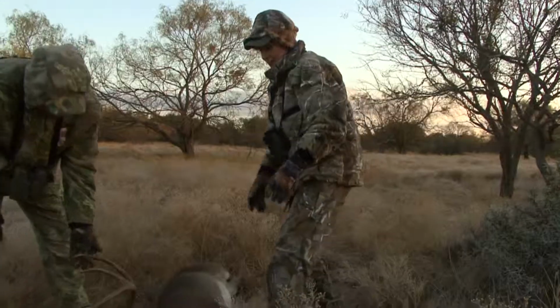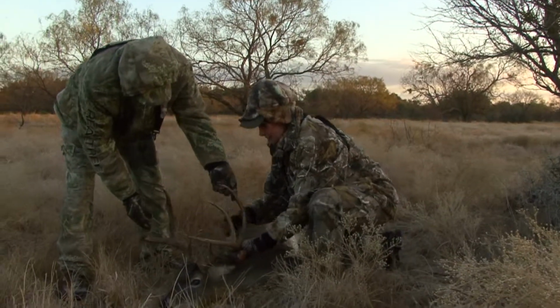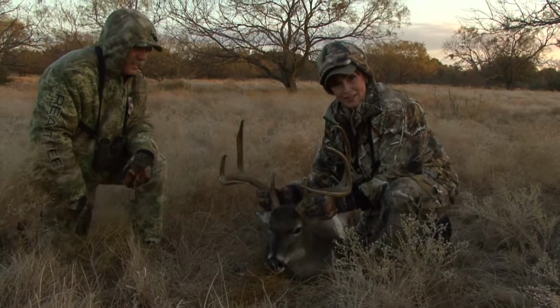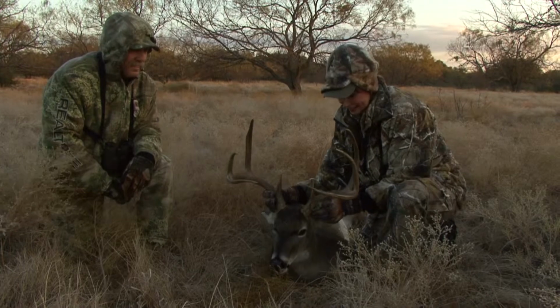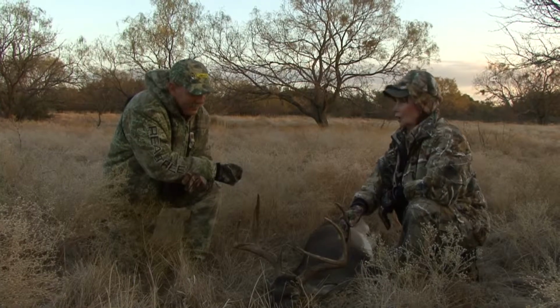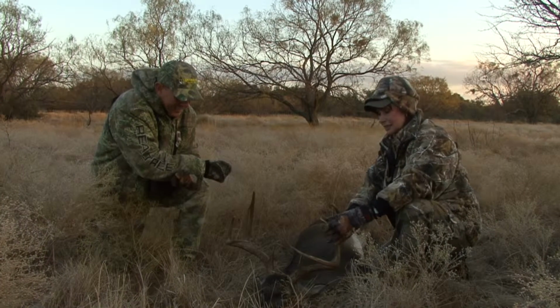All right, look at this. Look at this gorgeous Ford Ranch Hill Country buck. Look at this beautiful 8-point. I don't want to go home. I just want to keep coming and looking at the deer.